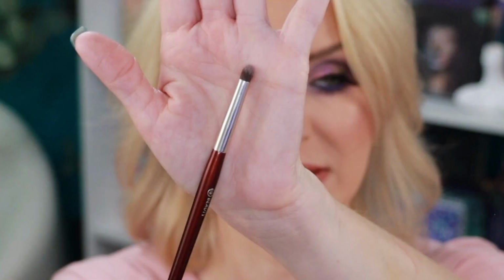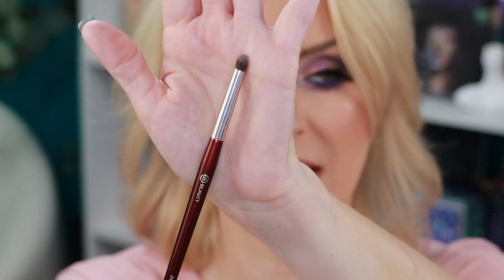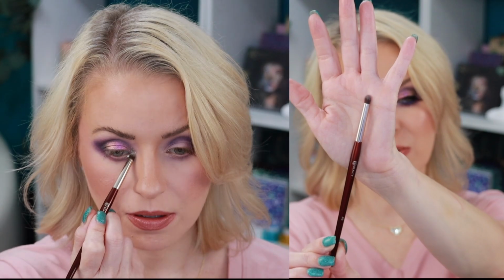This is like a little pencil style brush, and this is the 210 brush. So I'm using this brush to apply the inner corner highlight. That's exactly what you want to do with this. You can also use it again to maybe get a more precise lower lash line shadow application. Maybe you don't want to smoke it out. Maybe you want to just focus it right there, kind of tight line the lower lash line with it. This brush can do it for you.